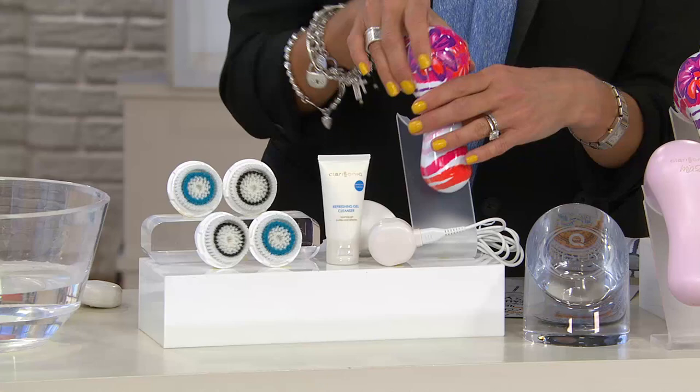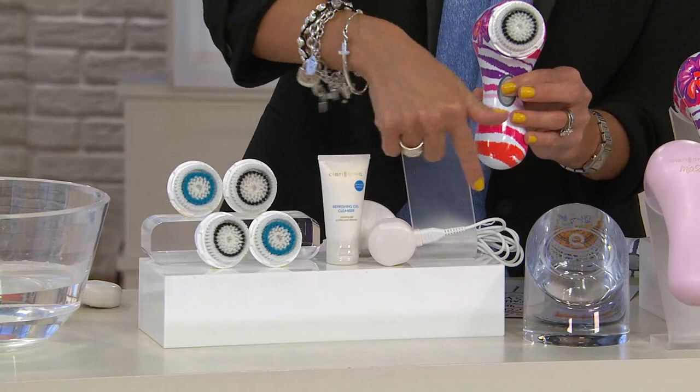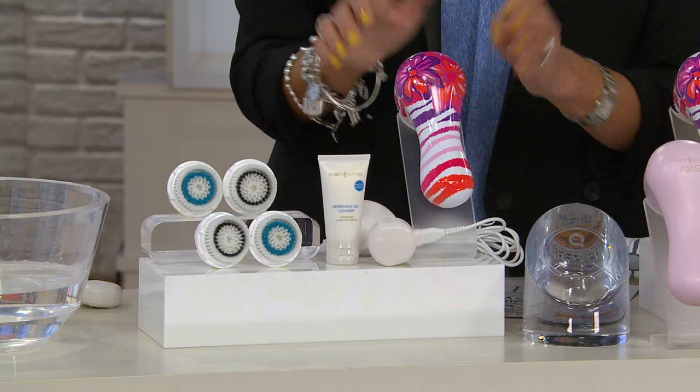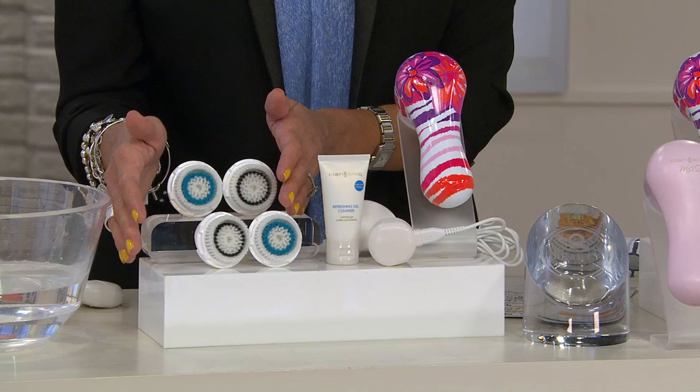This is normally what retail sells you. They give you the charger, they call it a day, they charge you $149 just for that. And okay, maybe you're lucky if they throw in a case. Hey now, here's what we throw in. They charge you $149, we charge you $124, and you are getting four free brush heads.